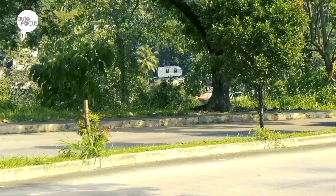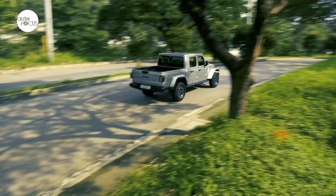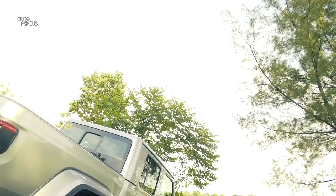The Gladiator ride and handling can be described as plush and comfortable even with the heavy-duty front and rear shock absorbers. This is great not only in off-road trails but also on paved surfaces. This makes the Jeep Gladiator a good weekday ride in urban settings, especially as it comes with all comfort and convenient features that the successful and discriminating individuals expect in high-end rides.